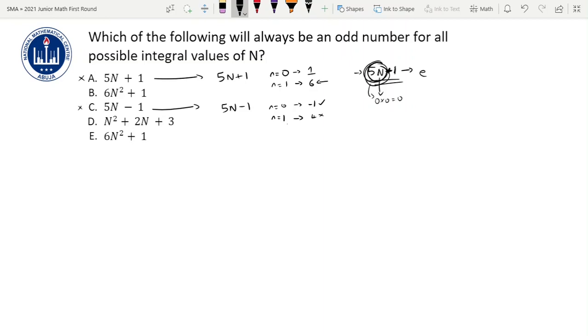A better explanation is that whenever n is odd, 5n minus 1 will be even. If you plug in an odd value for n, 5n is going to be a product of an odd number and another odd number, which will still be odd. Then when you subtract 1, it's an odd number minus 1, which becomes an even number. So 5n minus 1 will not be an odd number for all integral values of n, because we just showed that whenever n is odd, 5n minus 1 will be even.